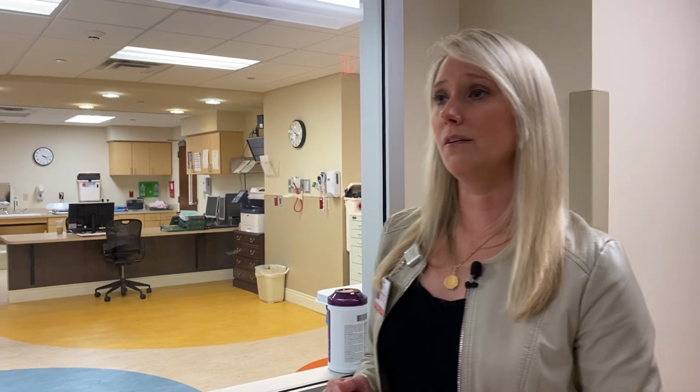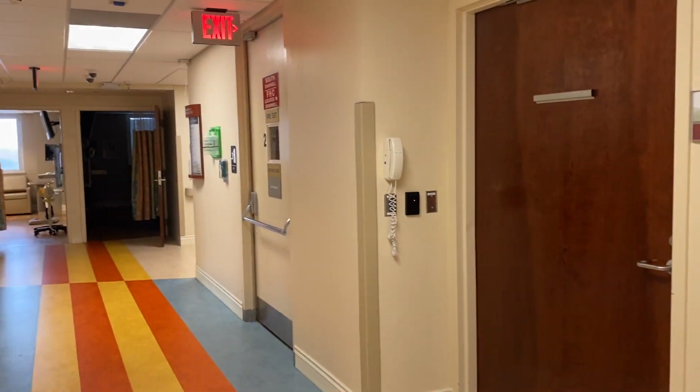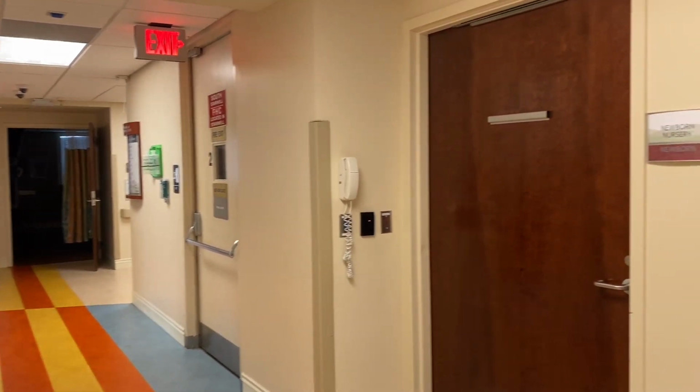You'll also notice on this side of the unit, we have some overflow rooms. Sometimes we are at full capacity or close to it in the birthing center. So we have overflow rooms. Our moms who have already delivered, who are in postpartum care, may come down here and finish out their hospital stay in one of our overflow rooms. They're very nice. They're still very spacious and newly renovated as well. You'll find that those are down here on this hallway, and we would let you know if we would need to move you down here during your stay. Okay, I think we are ready to move on back into the birthing center.